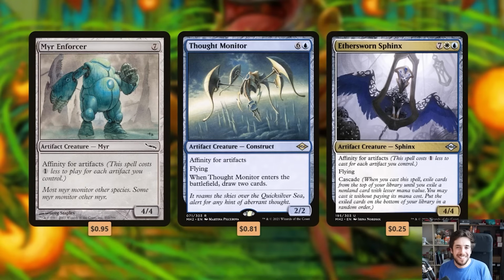So ideally, you have a bunch of artifacts on the battlefield, and then you cast Mirror Enforcer for as little as 0 mana, but you still trigger Helga. Thought Monitor you can cast for as little as 1 mana, and Aethersworn Sphinx as little as 2 mana. And these are good cards by themselves even, like Thought Monitor ETB draws 2, the Sphinx cascades for a very high amount. So in theory, this can work very, very well.